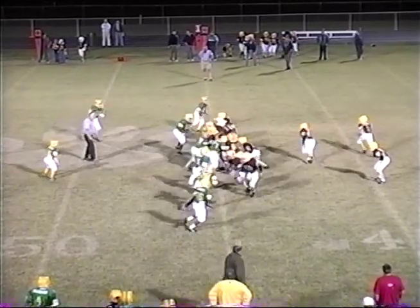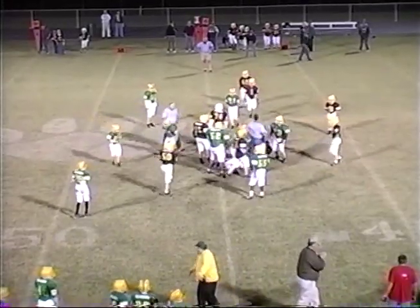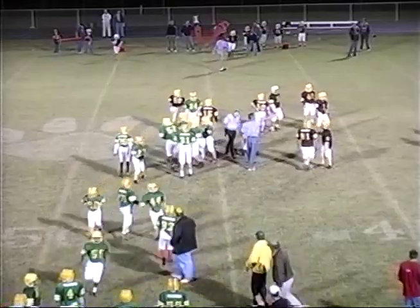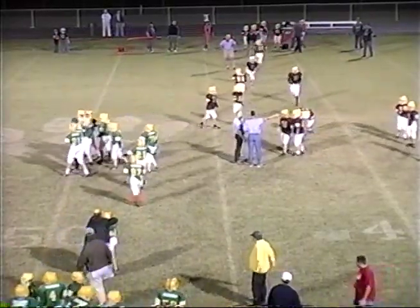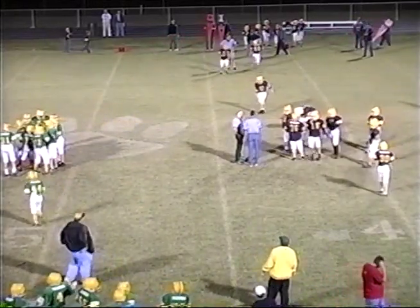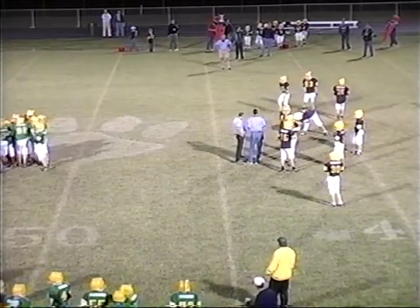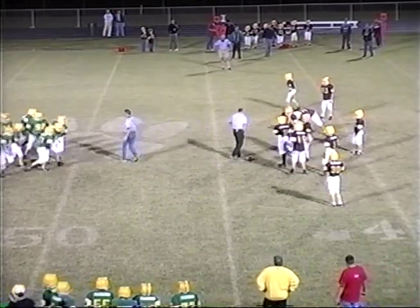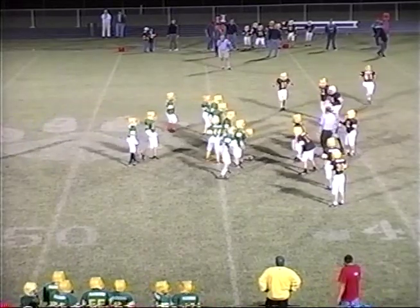Wishbone set here for the Redskins. No wideouts. And I believe they may have fumbled the snap. The Packers acting like they have the football, and they do. Looks like number 15 might have got it off of that football. Alan Myers, the Redskins quarterback, gets up limping just a little bit. And that's Mikey Glass. So it'll be first down and 10. Packers have it at the Redskins 44.